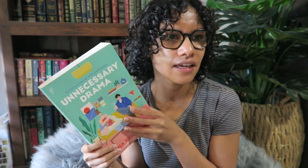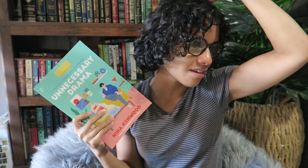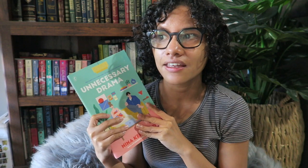So what I really liked about this book, the first thing is kind of a bias thing, but this book is set in Australia, and I've never read YA rom-com romance chick lit books set in Australia. I've never seen it before. If you know of any out there, kind of like Christina Lauren, kind of like Sophie Kinsella, but set in Australia, let me know.